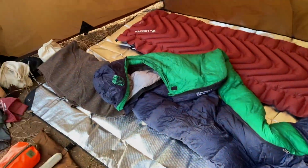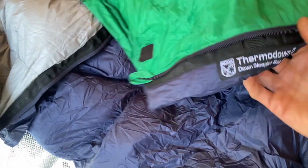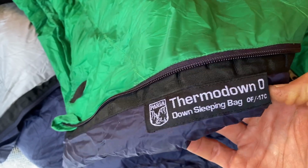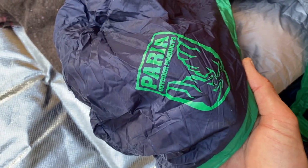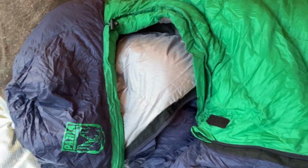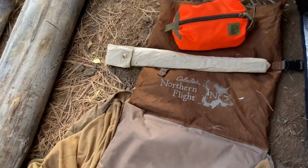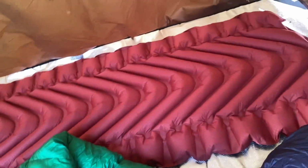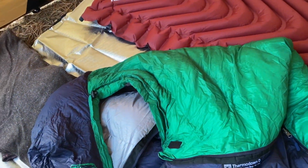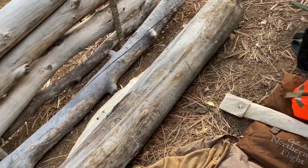Nice. Here's the setup. So got a space blanket underneath, a heavy duty one. I've got this new sleeping bag, which I am pumped about. And it was on sale. Thermo down. That is Paria Outdoors. I got the long version because I'm a long boy. So he is going to sleep on his little Cabela's North Flight duck hunting mat that I got from Max. I'm gonna be on that climate insulated Static V. And then we're gonna have a Rager right there.